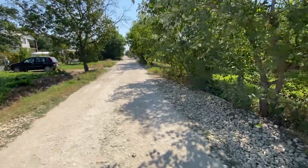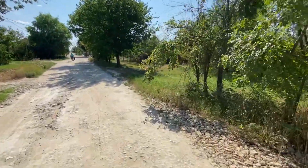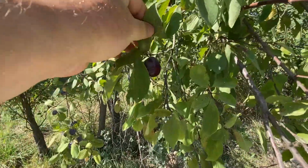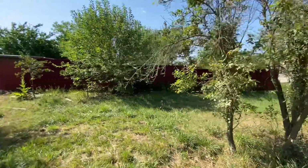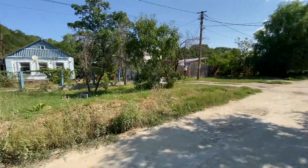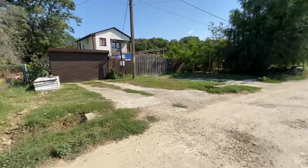Now, hopefully when we double back, we'll go through an area that was, I don't want to keep saying old Soviet style, but an area that obviously was an orchard back in the day. Plums, free growing. Help yourself, have a nibble. Lovely old house, look at that. See what I mean? Next to a new one.